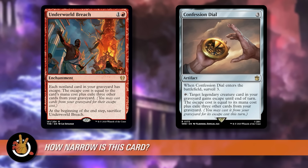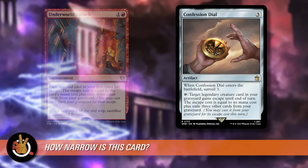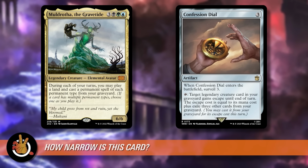If you have a commander that gets killed a lot and you're playing a graveyard deck, this may be very interesting. I'm kind of curious about this in a Muldrotha style deck where your commander is very expensive, you're already fueling your graveyard, and this just lets you recast your Muldrotha for six.